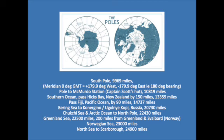Then you pass through the Southern Ocean, passing New Zealand by about 150 miles, passing Fiji by about 90 miles, then the Bering Sea up to Russia again, a little bit of Russia, and then into the Arctic Ocean to the North Pole. When you get to the North Pole, you cross over the North Pole, come down the other side into the Greenland Sea, and you're not far there from Greenland and Norway, down through the Norwegian Sea, and finally back into the North Sea and back to Scarborough, 24,900 miles.